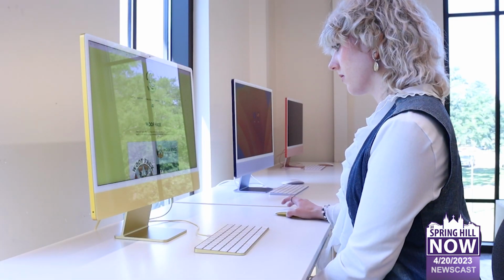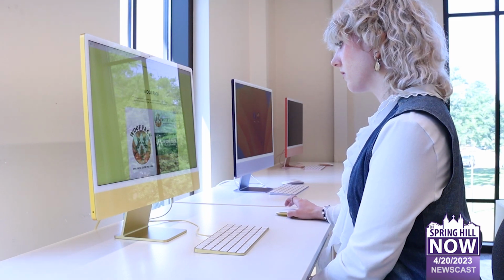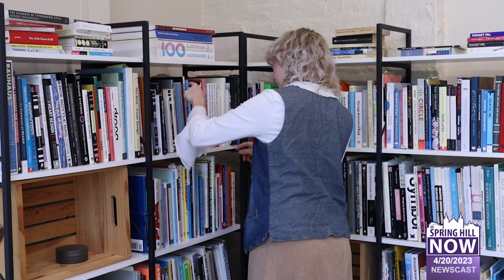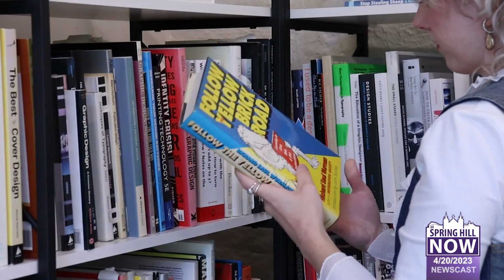Rachel approached me and she wanted me to be the assistant director of the center, helping her with promotional materials, branding materials for print, digital, social media. She wanted me to help her really design the space, so we worked together. It is named after the late associate professor Umberto Janet Richards, who was an integral part of founding the graphic design program at Spring Hill.